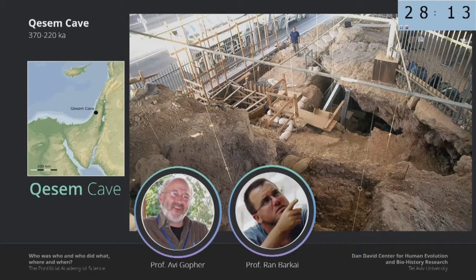The first one is Kesem cave. This was probably one of the largest and most important caves ever found, I think, globally. Unfortunately, as you can see from the highway next to the cave, it was an accidental find, and by the time the inspector of the IAA arrived to the site, unfortunately, most of the cave was destroyed. It was a huge cave that contained only what we call a shallow Hebridean culture. The date, they said, roughly between 400 to 220,000 years.